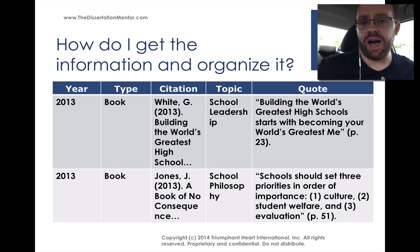Now, hopefully this slide doesn't look strange to you. This is, of course, a synthesis matrix, and this is where this all starts. And this is what we discussed in our last video, is how do you create a synthesis matrix and apply it in writing your dissertation literature review.